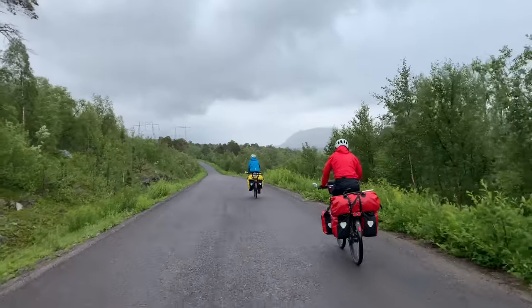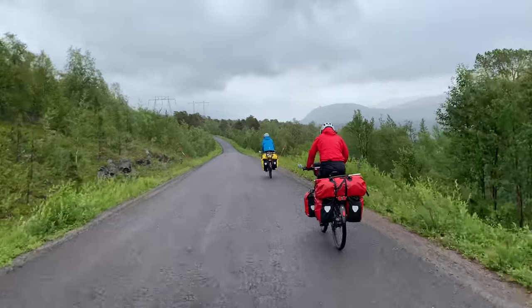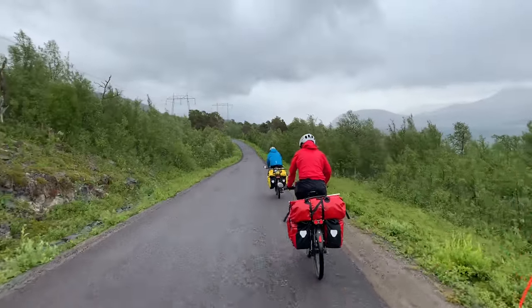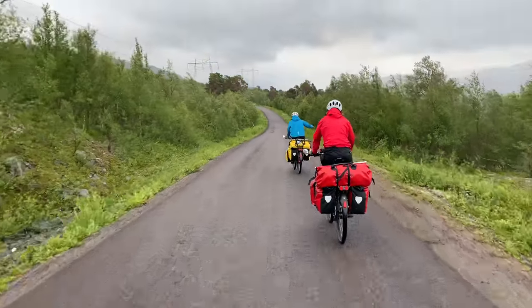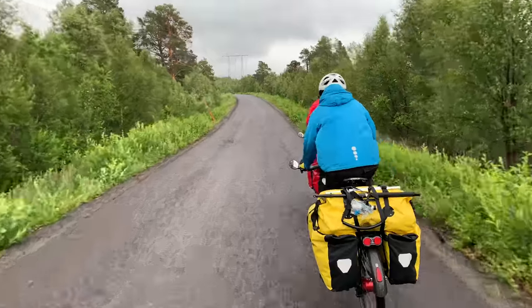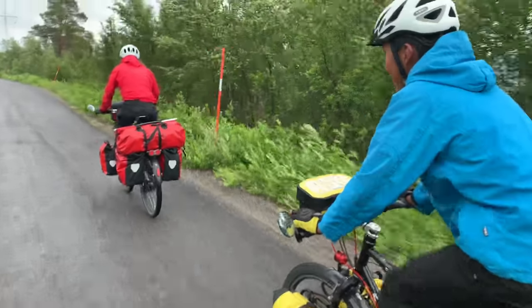Light drizzle most of the day here as we head out, but the good thing is we've got a nice tailwind now, so keeping us moving along quite nicely today.